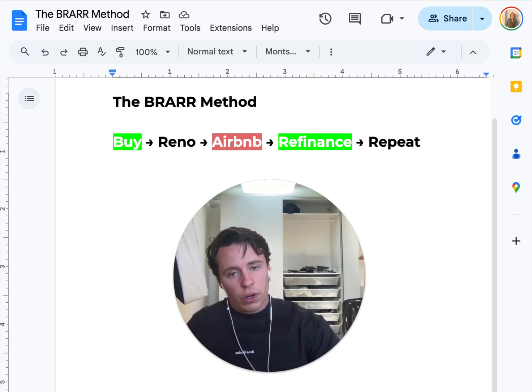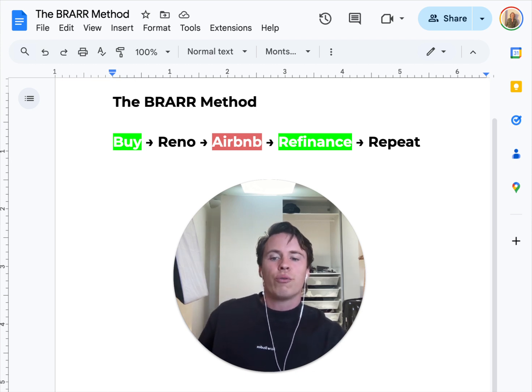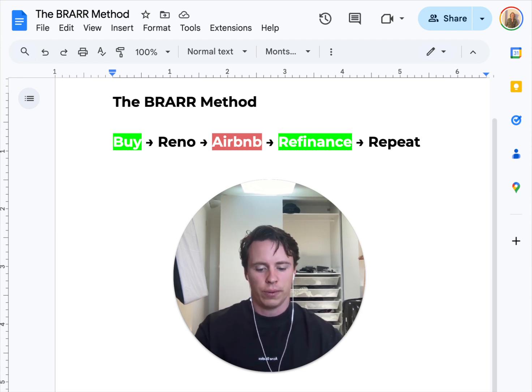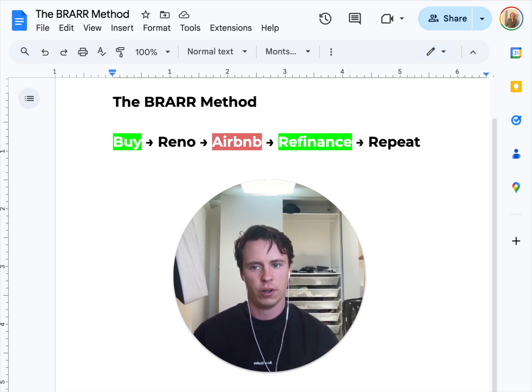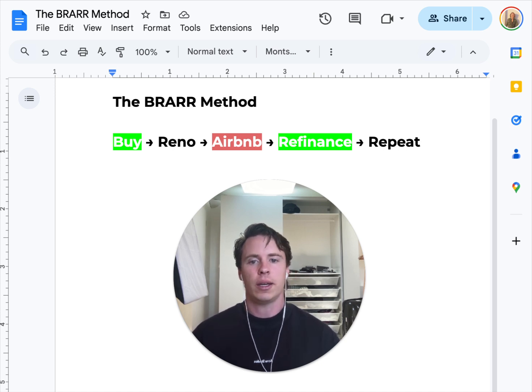Or if you don't have that much money, which is most of us, you go for the pre-approval to include the renovation loan. Now, I haven't done this personally, but the basic gist of it is you say, hey, mortgage broker, I want to buy a place for $500,000 and I want to spend 150K on the renovation. This is how much money I can put into the deal. Can I get a loan for the remainder?